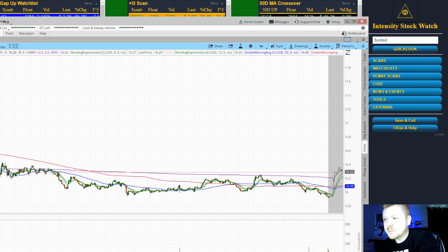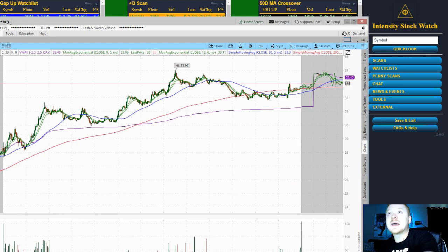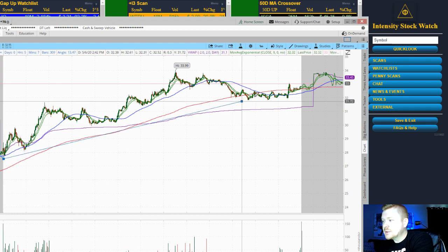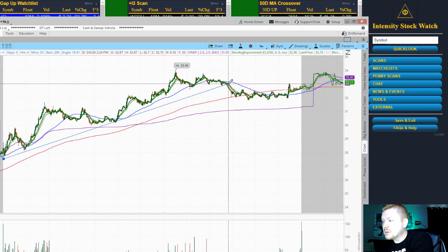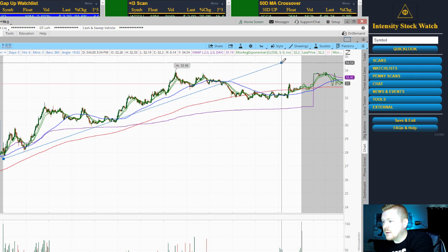All right, what else are we looking at? LPSN yesterday had a great day. LPSN as well. This stock very overbought. $26 it closed the other day. Sitting at 33 now. The stock's got a pretty nice trend on it, so we just want to keep this on watch as well. Some overbought conditions. Did end up cracking this trend yesterday. Let me draw that out.